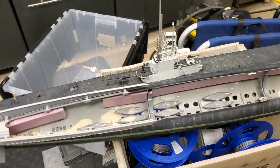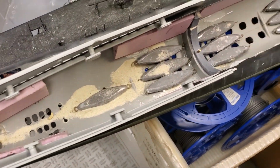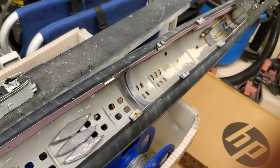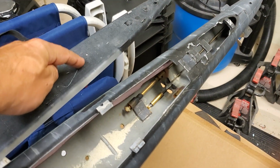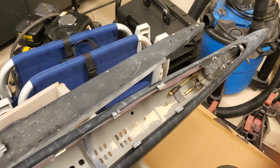So here is the hull. As would be expected, we got some sand in there. There were one or two little snails who decided to catch a ride. You can see a little scratch from where the rock trapped the boat. That is where it was kind of pinned down underneath.